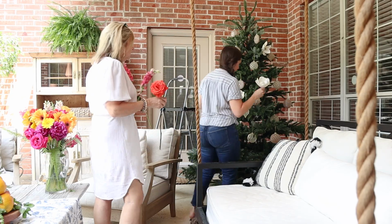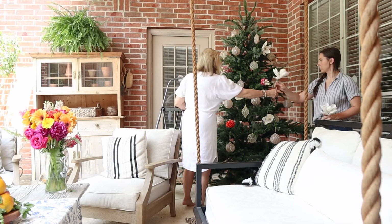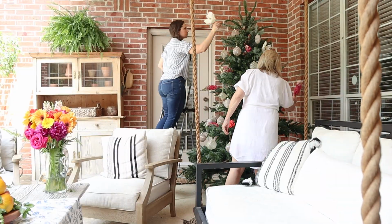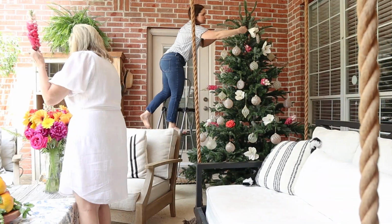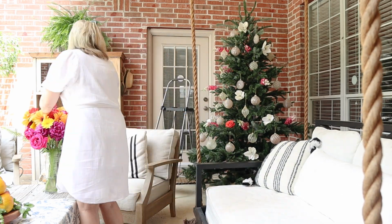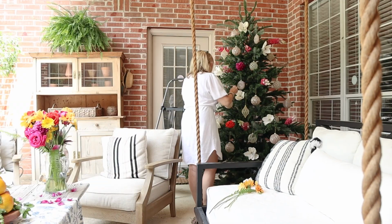And when they reached out and said just a summer tree, they even sent a mood board, and I chose ornaments. These ornaments are stunning, super high quality, and we just mixed in flowers with the magnolia picks that they sent, and the top is from the crepe myrtle tree out front.